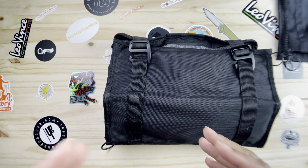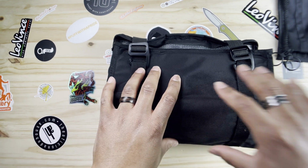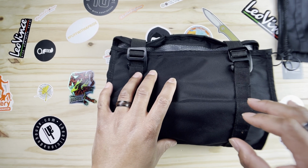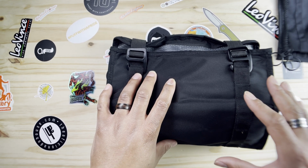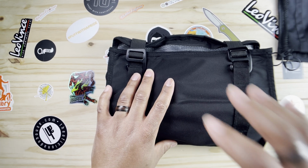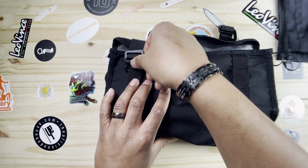One of the things that I will say is a drawback, or potentially a drawback, if something leaks in here and it gets out because either there's a puncture in the bag or it's not zipped up all the way, because it's not sealed, you run the risk of it getting out in your bag. So just be careful and keep that in mind. Like I said, I've had it for a year and I haven't had any of those problems, but it's something to be mindful of. So now let's just open it up.